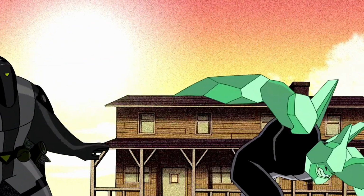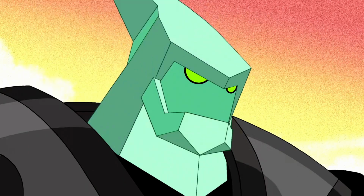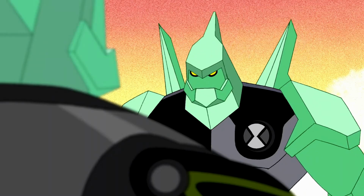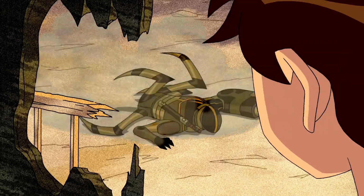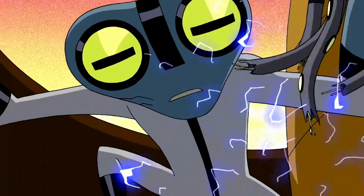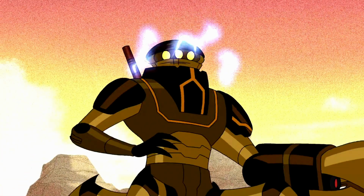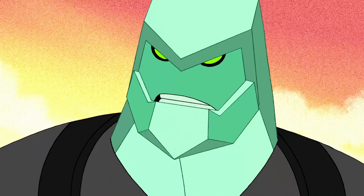Things quickly heat up from here as it's revealed that one of these bounty hunters named Tetrax is only pretending to work for Vilgax. His real mission? Ensuring the Omnitrix is in good hands, which of course, Ben now needs to prove to him. In the end, he does just that, using Grey Matter to strategically take down these foes. From here, Ben earns Tetrax's respect, and all is well.